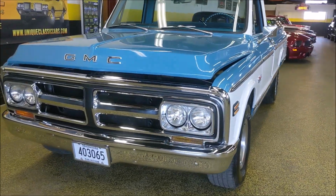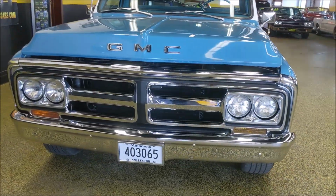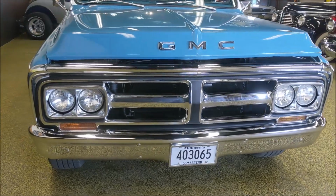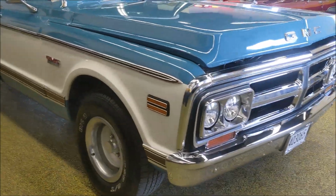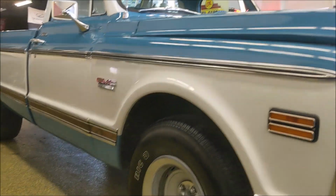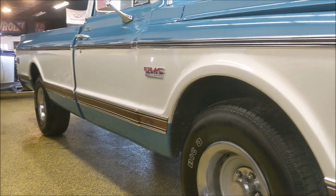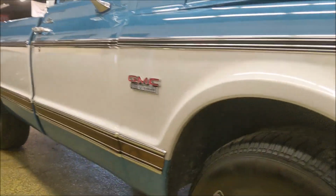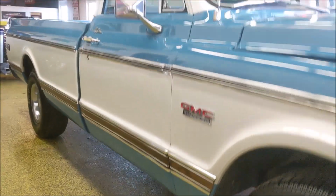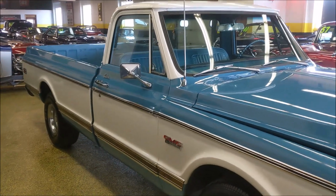I do have the hood open a little bit, so we'll get to that in a second. But all the chrome, the bright work, the paint, body panels, everything is very, very straight and nice on this truck. You can get a look down the side. And again, this is a custom, so the custom gives you the extra trim, extra equipment, two-tone paint, etc. This truck was restored, from what I can tell, as the truck was born.